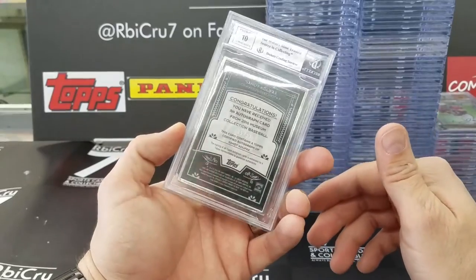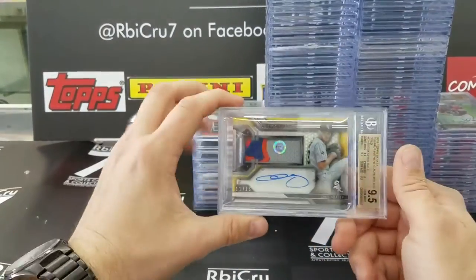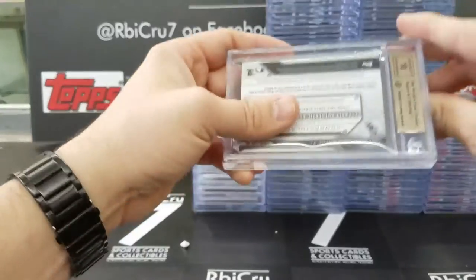There's something majorly wrong with the surface. Has to be production somewhere. 6 of 10. Sorry about that one. Chris Sale with a nice match patch right there. 11 of 25. 9.5, 9.5, 9.5. Still pretty awesome. Oh, sorry, 10 auto grade.